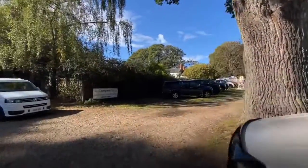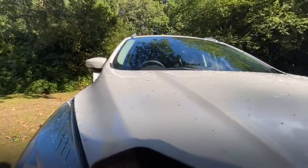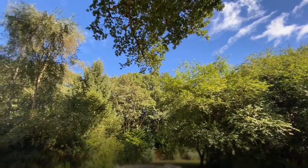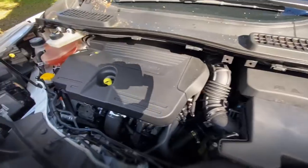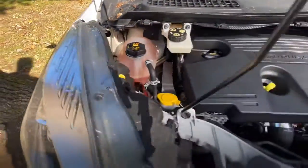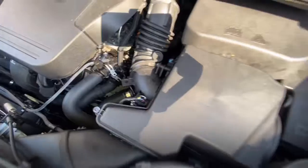Let's have a look under the bonnet. So under the bonnet, hopefully you can see it's in, again, really fantastic condition. At the end of the day, it's got full Ford service history. It's clearly been maintained correctly and very well, no expenses spared. Everything is very clean. You could eat your dinner off that, literally, it's just so clean.